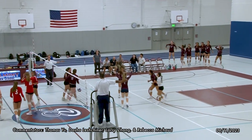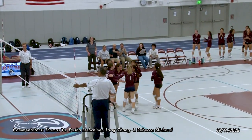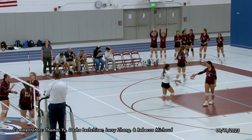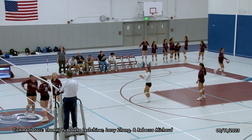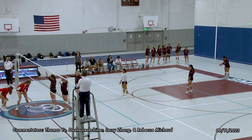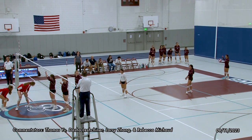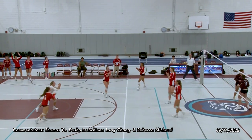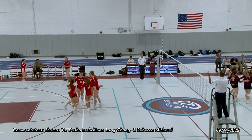And a missed hit from number 15 on Melrose. That gives Belmont the ball back. Absolutely crazy when they're down 2 points. Belmont needs 2 points to win the game. Melrose still needs five. Strong float, too strong. But it's out. Good call on Melrose's part.